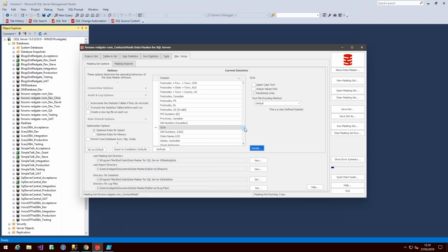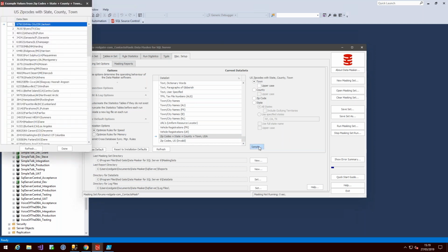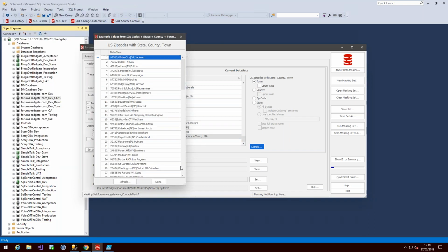Now, there is one other type of data set I do want to mention just whilst we're here, and that is something we call a correlated data set. A correlated data set is a set that can be used to correlate masked values across multiple columns within a table. You can see here that where we're looking at our zip codes plus state plus county plus town set within the United States, we've got some realistic locations such as Sarasota, Florida, with a Sarasota zip code. And this just means that the data we're putting into our masked copy of the database for when we consume it will retain that usability and will look just like production, but again, will not be true sensitive information.